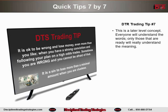So when you look around and you're not recognizing what's going on, don't lose any significant money. But when you know what's going on and things are falling into place, hit the button with conviction. If you're wrong sometimes, you're wrong. That's what a stop out is, but trade to make money.